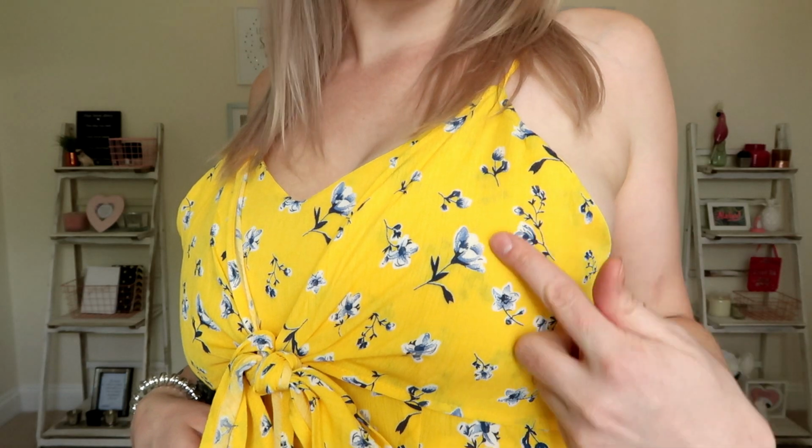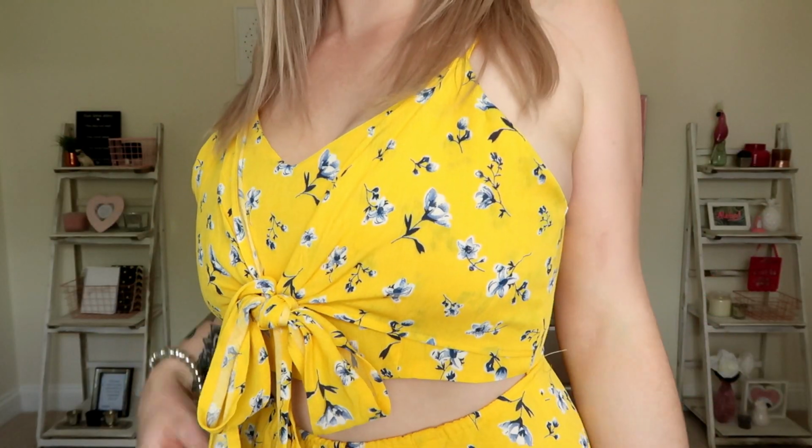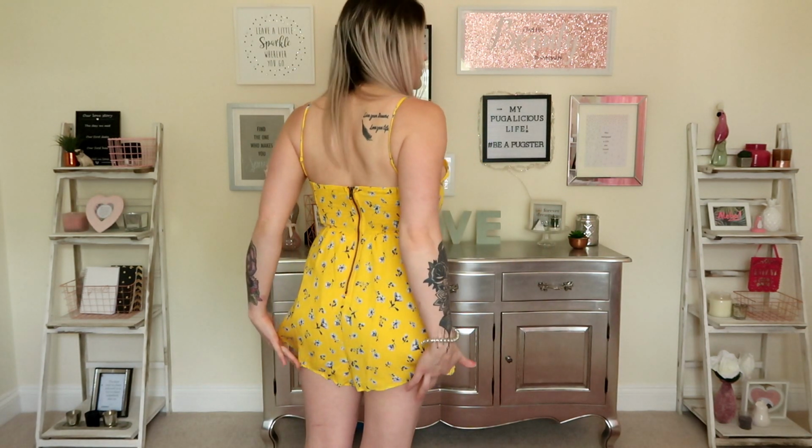But the pattern is so nice and summery. It's got really nice floral patterns on, a nice yellow, not too bright but not too dull, so it looks very summery. And the shorts actually are not too short, because I hate them with play suits where the bottom bit is a bit too, you know, it shows off your bum cheeks a bit too much. So this is actually really nice, so floaty and summery. I actually really love this outfit.